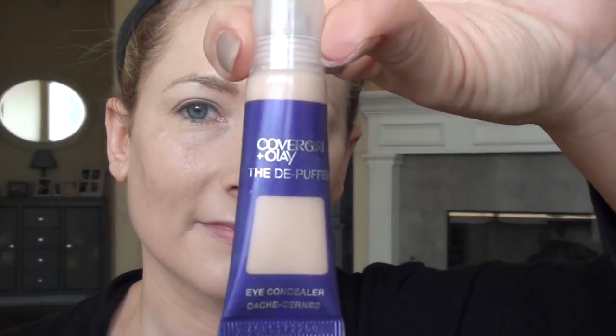Now my new fave, CoverGirl The De-Puffer. Yes, I really do use it. I don't just say I like something and then never use it again. If I like it, I like it. And it especially feels good because it's already about 85 degrees at this point when I'm putting that on. And again, same problem with this. It's really pigmented. I don't know why I slapped that much on. I don't need nearly as much product as I did with the Rimmel one.